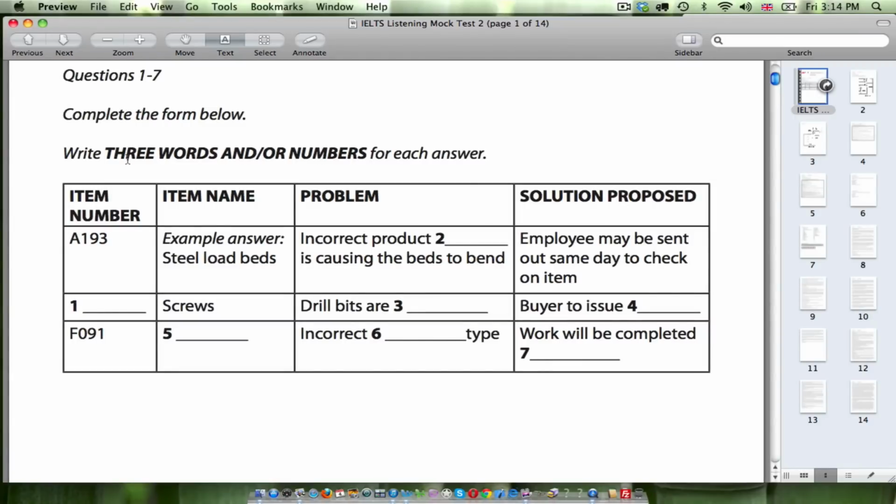Now let's look at these questions. We're writing 3 words for each answer. We have 3 different items, it appears. So they're probably going to be listed in order. There's the item name. This number 5 will be an item problem. Incorrect product. No idea what that is. Drill bits could be an adjective. Incorrect could be an adjective. You will see that there is an example that has been done for you. Okay, let's listen to the example.